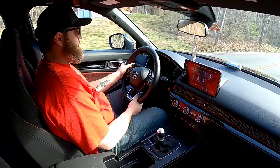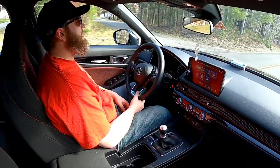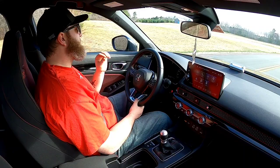Slow down! There's a car coming at me. Oh, another thing. This does have an LSD in the front, so the grip coming out of corners and stuff is mint. It's good stuff. It really is.